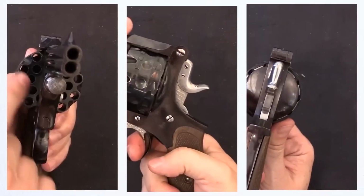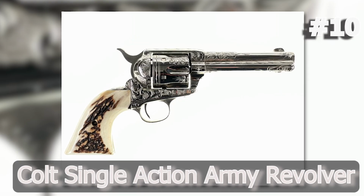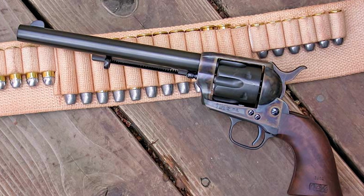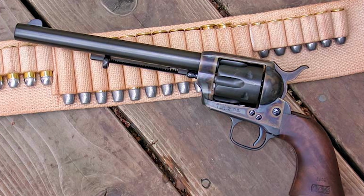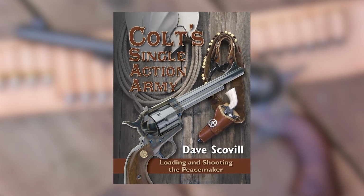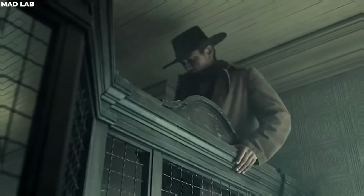But there's a deadlier weapon out there. Number 10. Colt Single Action Army Revolver. The Colt Single Action Army Revolver, also known as the Peacemaker, is perhaps the most iconic weapon of the Wild West. This 6-shot revolver was widely used by lawmen, outlaws, and civilians alike.